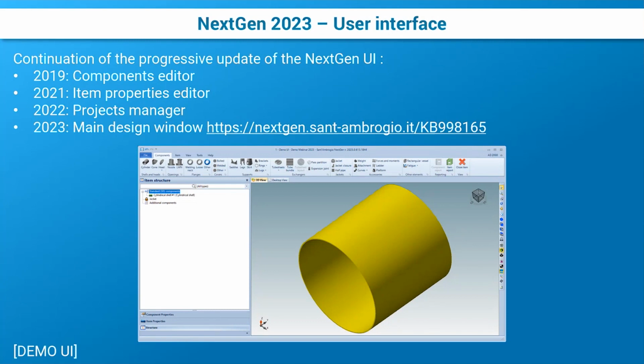completely changes the user interface of the main design window. And now we can switch to NextGen and take a look at this update with a little demo.